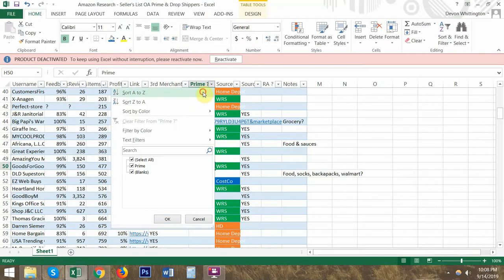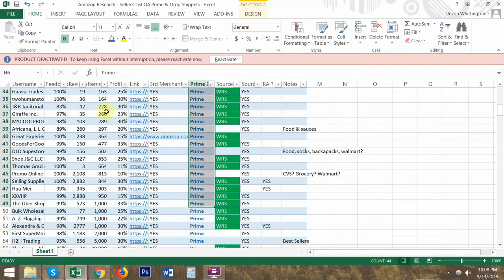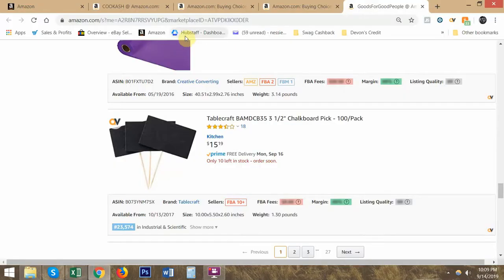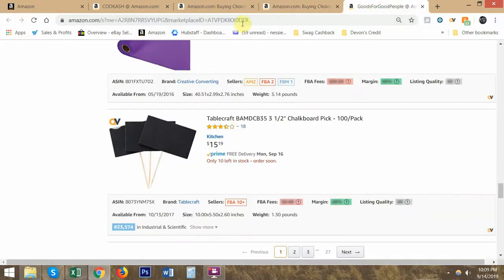So in the future, if we want to sort by Prime, now we have a list of top tier sellers that we could actually go and verify. As long as they have under 500 items, we can go verify all their Prime items and see if maybe we could find profitable Prime items with a 100% ROI. 100% ROI, by the way, is basically what we see in the web restaurant store item.